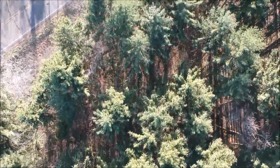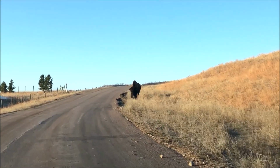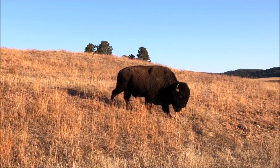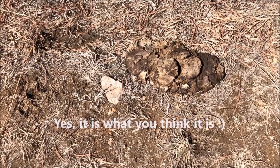But the main reason to visit Custer State Park is to see the herd of 1,500 bison. If you drive on the Wildlife Loop Road, you're almost guaranteed to see them. The beautiful landscape and the search for animals kind of reminded me of a safari in Africa.